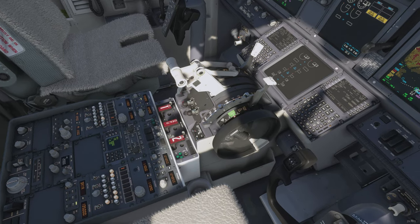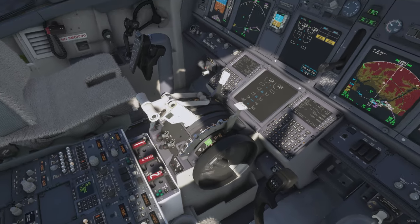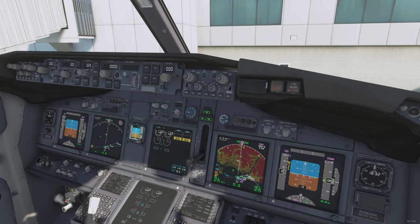TCAS test. Pass. Boarding pass, please. This way. May I see your boarding pass?